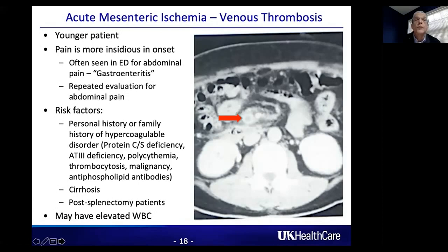So these are patients that often will come to the emergency room with abdominal pain. It's sort of vague. They're worked up. Their lab values are pretty normal. They can't find anything wrong, and they're sent out with a diagnosis of gastroenteritis. You know, 5 or 6 or 7 days later, they show up again, and their pain is worse. And they may even be sent out a second time. And eventually they get a CAT scan and then they see something like what you see here.